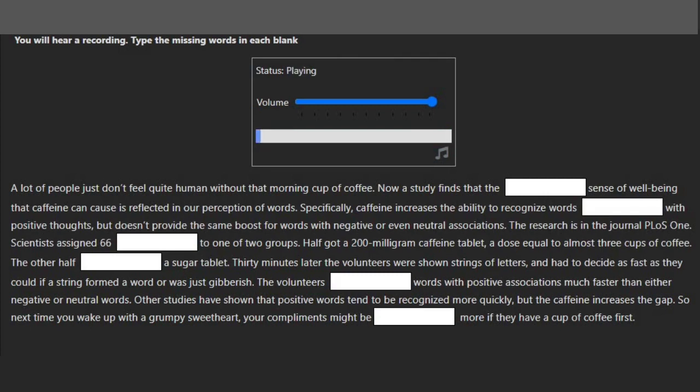A lot of people just don't feel quite human without that morning cup of coffee. Now a study finds that the enhanced sense of well-being that caffeine can cause is reflected in our perception of words. Specifically, caffeine increases the ability to recognize words associated with positive thoughts, but doesn't quite provide the same boost for words with negative or even neutral associations. The research is in the journal PLOS ONE.